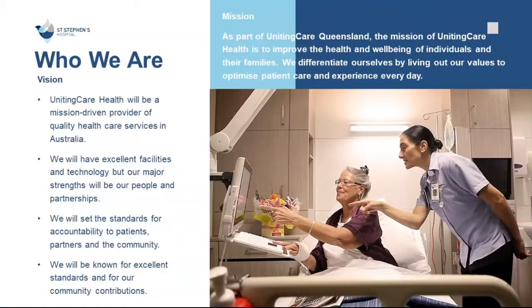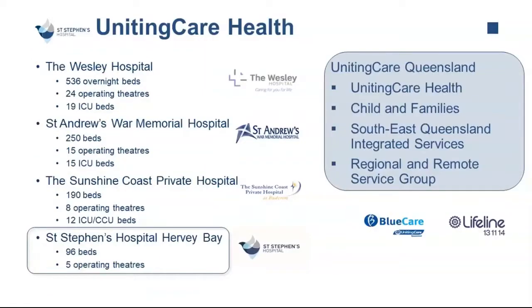Uniting Care Health administers the Wesley Hospital and St Andrew's War Memorial Hospital in Brisbane, Buderim Private Hospital on the Sunshine Coast, and St Stephen's Hospital in Hervey Bay. This year, the group of hospitals will admit just under 125,000 Queenslanders and perform more than 88,000 surgical procedures. Here are some of the statistics of our 4 hospitals. You can see that St Stephen's is the baby of the group with 96 beds and 5 operating theatres.